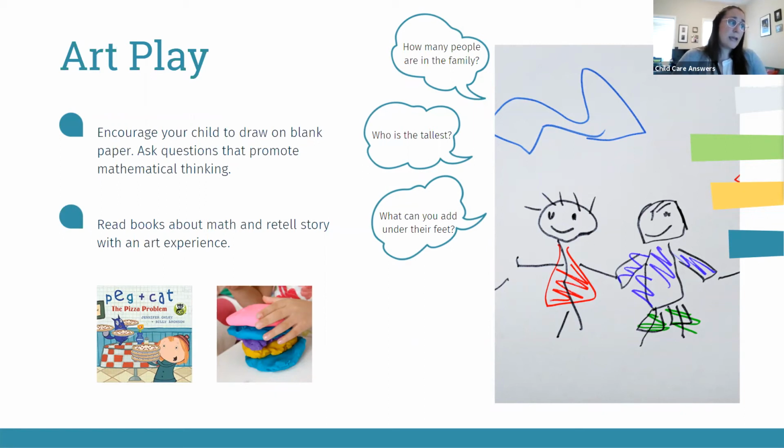This book is cute. It's called Peg, Cat, and the Pizza Problem, and it's about cutting pizzas into halves, into fourths. I would recommend this maybe for your older preschoolers, but this is easy to do with Play-Doh. You can read the book and then give them Play-Doh and maybe a Play-Doh pizza cutter, and they can practice making pizzas and then cutting them in half and giving mom a piece or grandma a piece, and really explore what that looks like. Not too messy and not too extravagant, and something you can put in a box and pull out whenever.